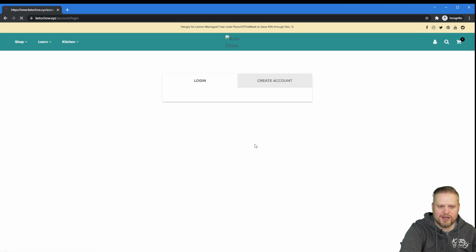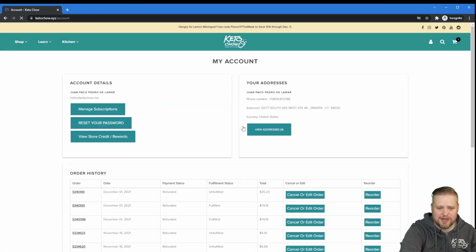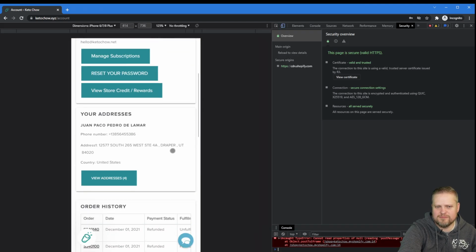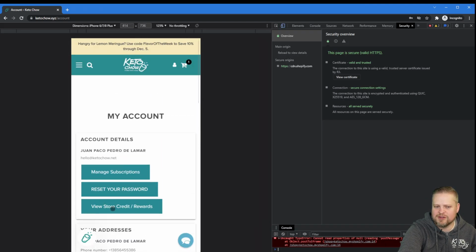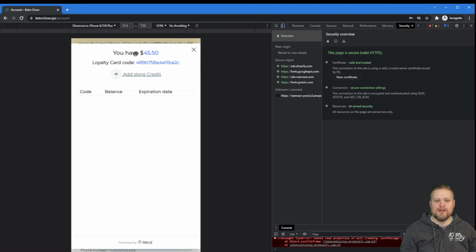So I'm going to go ahead and log into my account. This is using my test account, Juan Paco Pedro de la Mar. When you first go to the account page, there is this View Store Credit and Rewards. On mobile, it looks about the same. It comes up, tells you how much your rewards are, and it also gives you this loyalty card code.